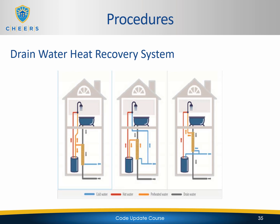Now the one in the middle there, same concept. You have your gray line, which is your drain going out, passing through the heat exchanger. And now in this one, we have 2 cold water lines. The cold water line will split off, and one of the runs will go through the heat exchanger, get preheated, and go into the water heater, which does help because now the water heater doesn't have to work quite as hard to heat up the water, but it's going to be sending cold water up to that shower. So we're still going to need just as much hot water to get the same temperature as if we had no DWHR system installed. So it makes the water heater a little more efficient, but you're still needing to use just as much hot water to get that same temperature.